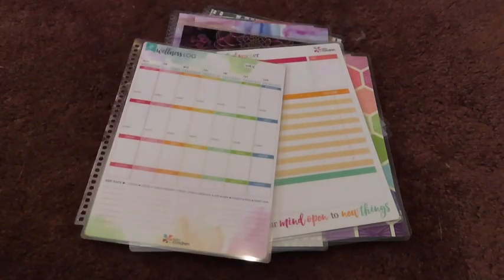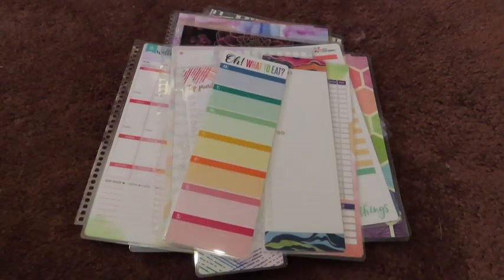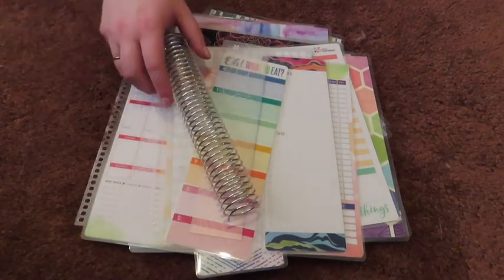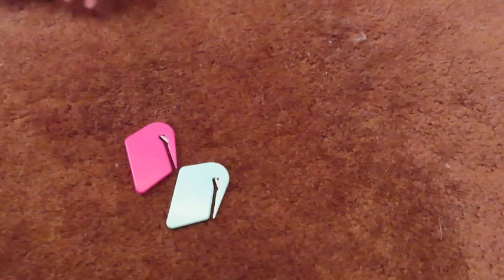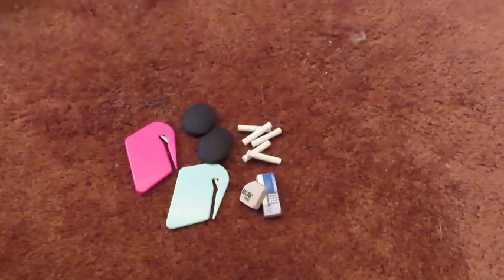I also had a lot of dashboards, and I just don't find myself reaching for these because they are wet erase rather than just like paper and pencil, and I realize I don't like planning like that at all. And an old ruler that has a ton of ink on it and just smears whenever I use it. An extra binder coil that I use for either storing covers like this or if I ever wanted to Franken planner, and a couple of little bookmarks. Another random coaster. A couple of letter openers, a SIM card ejector actually, and a bunch of erasers.